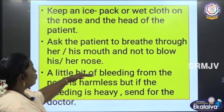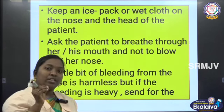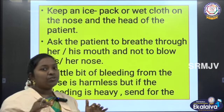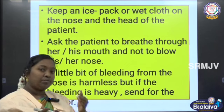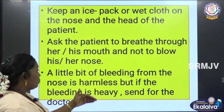Then, a little bit of bleeding from the nose is harmless. When the bleeding is very little, there is nothing to worry about. Nothing will happen after some time when you keep ice cubes or a wet cloth. Otherwise, what do we have to do?